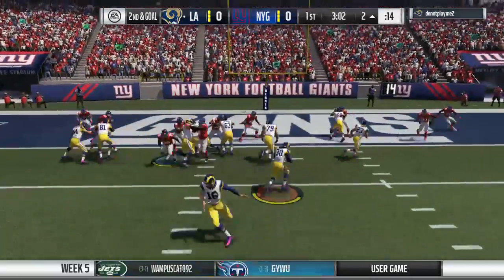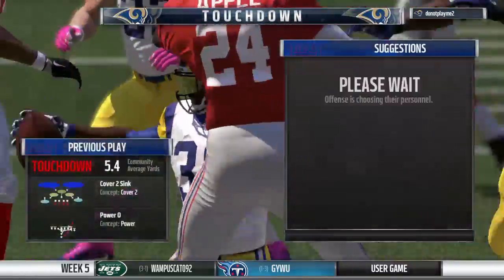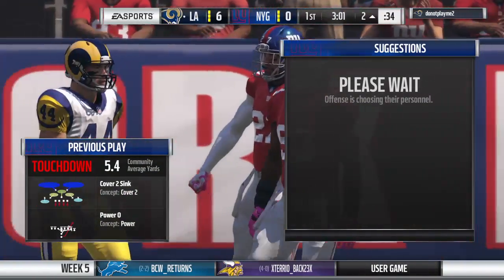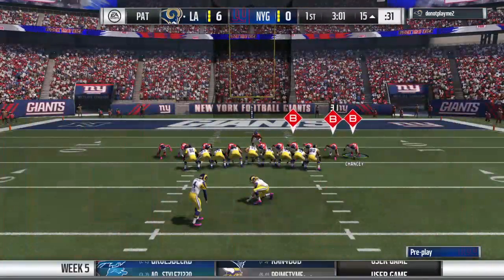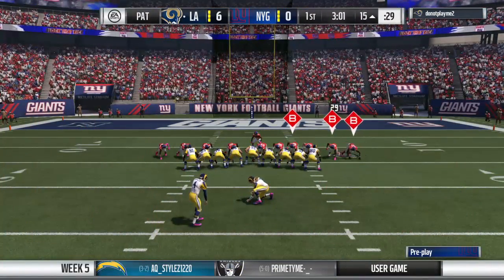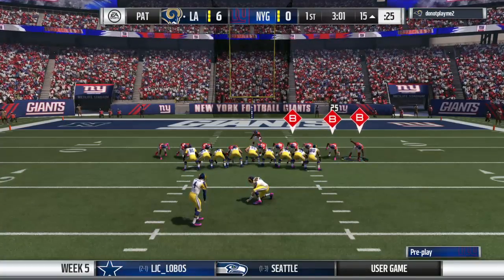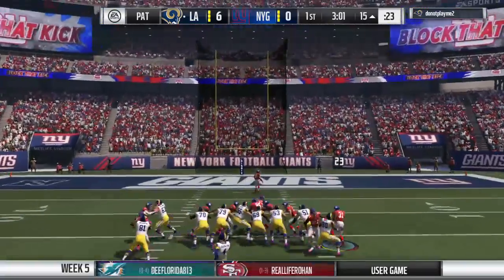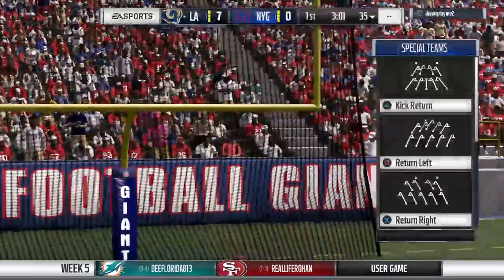2nd and goal to go now. They'll try and push it in with Gurley. And he is into the end zone. Touchdown, Los Angeles. Todd Gurley, his 6th touchdown of the season. And the Rams take it right down and score on the opening drive. It's up, it's good, and the Rams take a 7-0 lead.